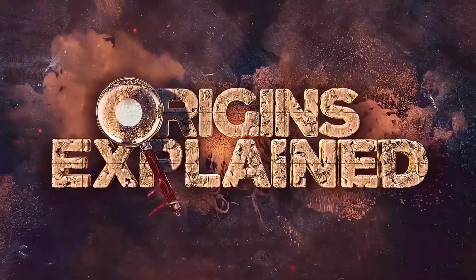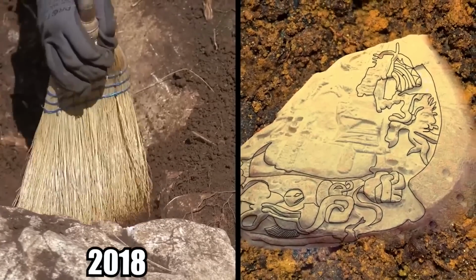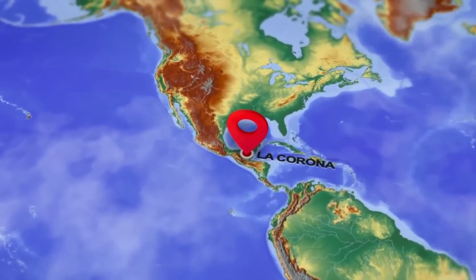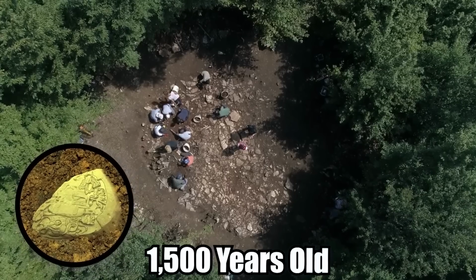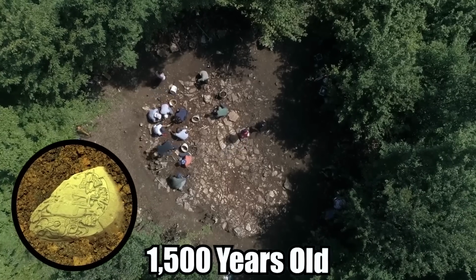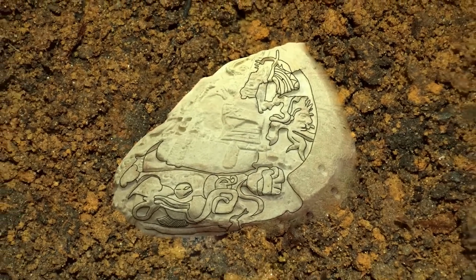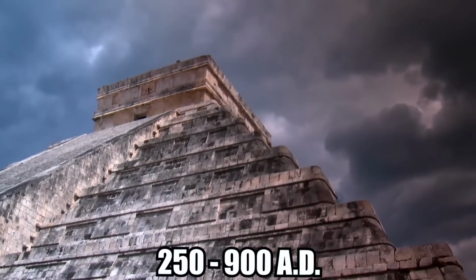Altar of the Serpent King. In 2018, archaeologists discovered a carved stone altar in the ancient Maya city of La Corona. Dating back nearly 1,500 years, the piece was found deep in the jungle of northern Guatemala. It's the site's oldest recorded monument from the classic Maya period, which lasted from 250 to 900 AD.